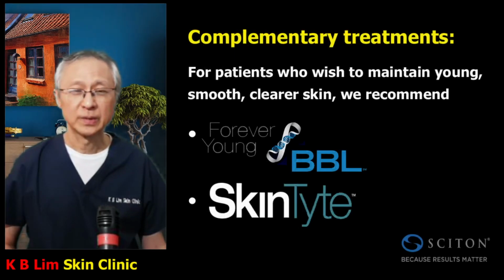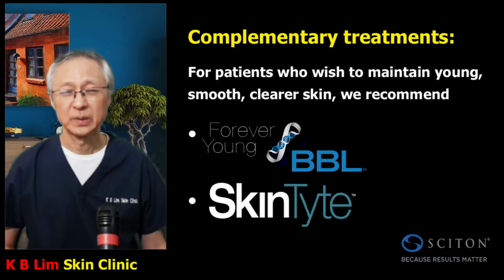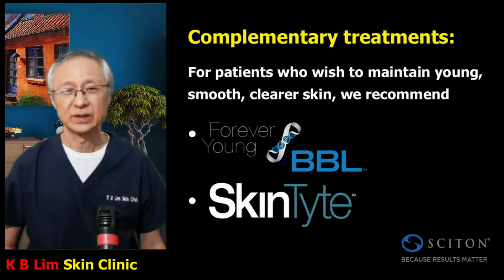So this treatment that we described earlier is a non-invasive treatment which doesn't cause any downtime. There are other non-invasive treatments that are available from Sciton, and I wish to point out Forever Young BBL, which has the ability to rejuvenate the skin to improve the skin clinically, and in genetic terms it seems also to revert the skin back to a genetically younger state. So this is useful for delaying the aging process.